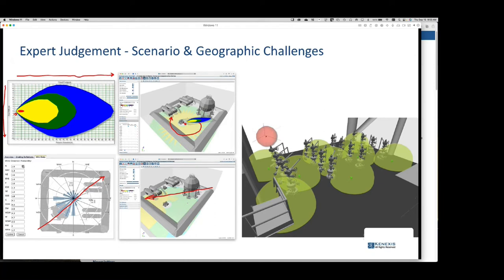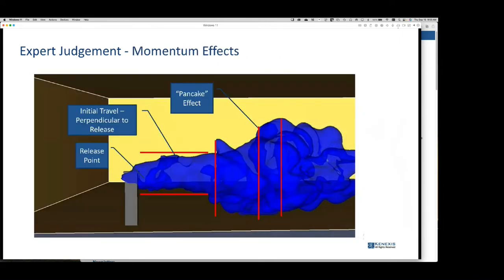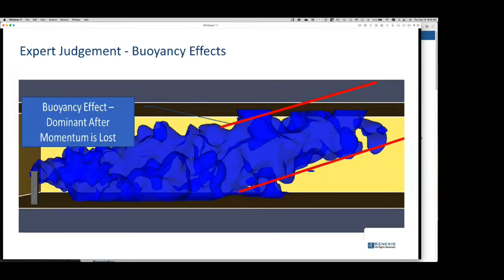So these are different types of analysis we build, inside or even outside. We've also got to take into account the gas cloud. So we have these momentum problems. When a gas cloud comes out here, this one builds up a little bit, but it's got momentum, so it's shooting out. That momentum eventually loses its energy because of the air it's pushing against, and it begins to pancake out. So that's something to think about. The other thing that happens is you can have a buoyancy effect. That could be because of a phase transition, or it could be because the gas is hot. So eventually it's going to come up.